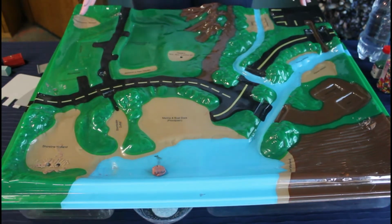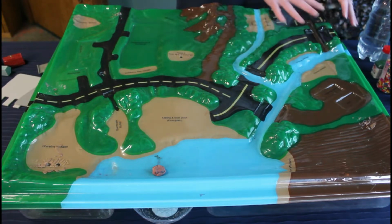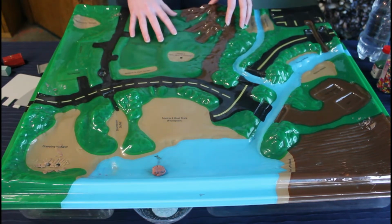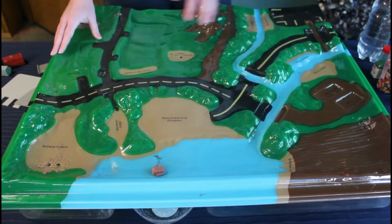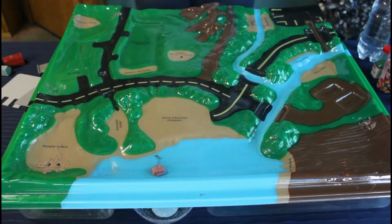We're going to use this model today to talk about our watershed, pollution, and ways that we can make a difference here in Olympia. So a few places that we have in Olympia are industrial areas, hills and mountains, shopping areas, residential, waterfront property, and agricultural lands.